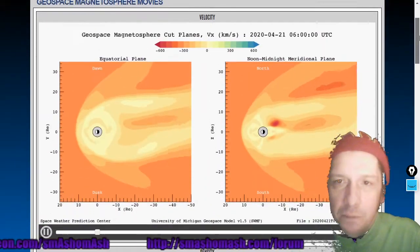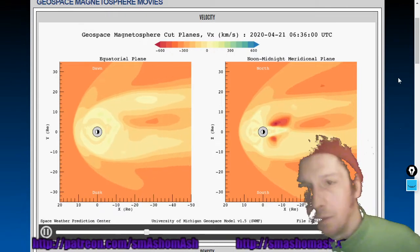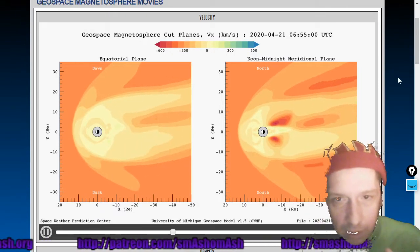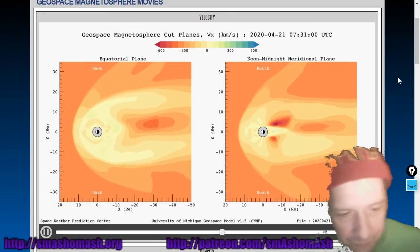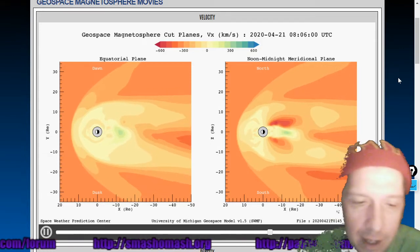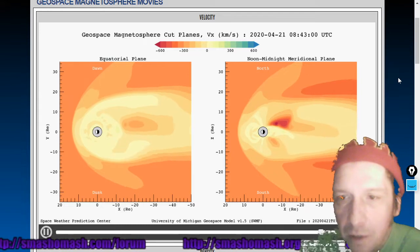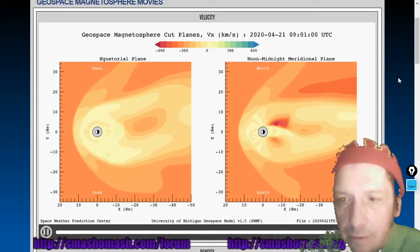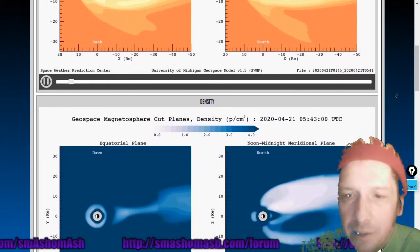Next, we're going to look at the geospace magnetosphere movies, and we'll look at all three panes once again because we're seeing a significant density increase, while the solar wind speed remains basically at what you'd call background levels. Anyway, there's the velocity. And next we'll look at density.